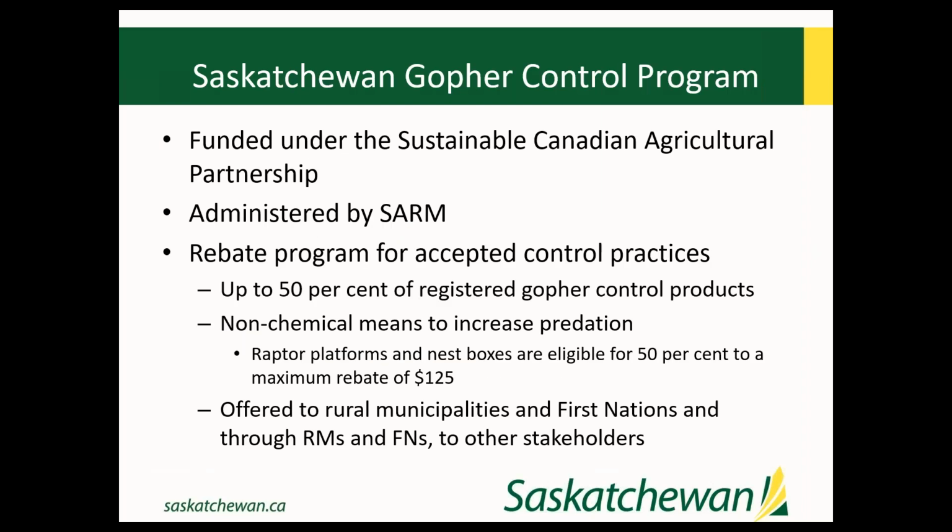So the Saskatchewan Gopher Control Program, for those who aren't familiar, is funded under the Sustainable Canadian Agriculture Partnership, so it is jointly funded by the federal government and the provincial government. It is administered by SARM, and it's a rebate program for accepted control practices. So that is up to 50% of registered gopher control products, including the ones that we just discussed. And it also includes non-chemical means. The non-chemical means are capped, but include raptor platforms and nest boxes, and these are eligible for a 50% rebate to a maximum of $125. These are offered through RMs and First Nations through their offices and to other stakeholders.